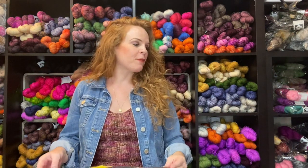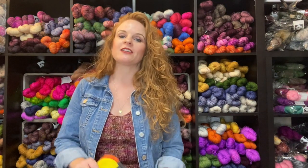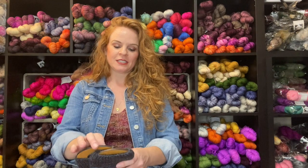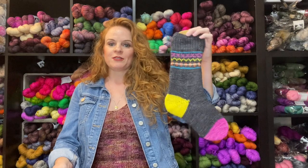So next up, I finally finished a project that has been lingering on the needles for months, and that's because it was a two-parter, but that was my second sock.